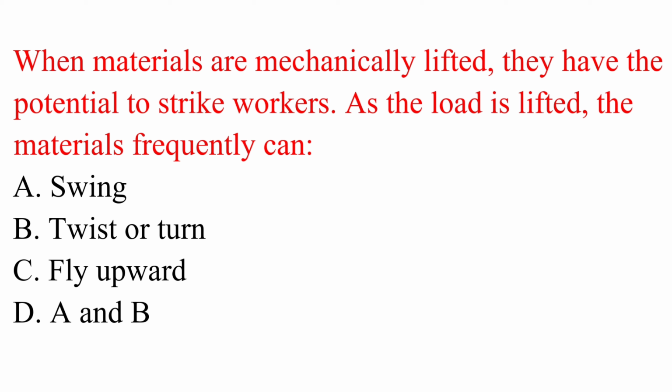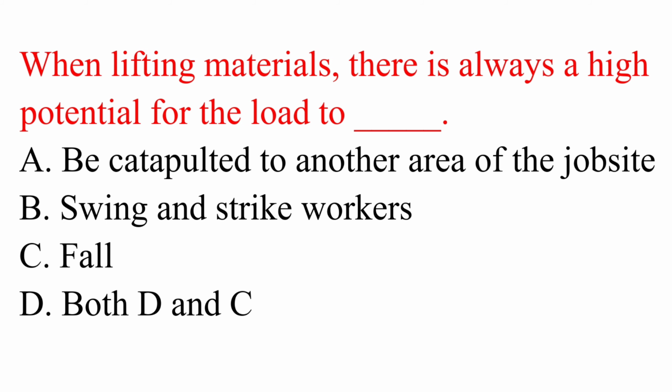Question: When materials are mechanically lifted, they have the potential to strike workers. As the load is lifted, the materials frequently can: A. Swing. B. Twist or turn. C. Fly upward. D. A and B. Answer: D. A and B.